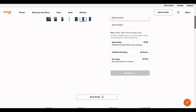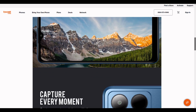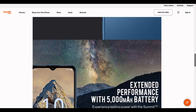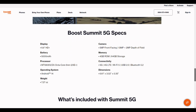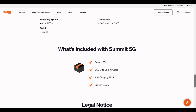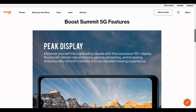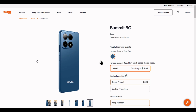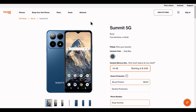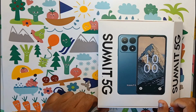So, currently on the website, the price is $94.99 if you just want to buy the phone by itself. It's $19.99 if you're an existing Boost customer, and it'll be free if you are a customer from another carrier looking to port and switch to a new carrier. Here are some specs of the phone, by the way, if you want to pause and read through those. We will cover some of the more important specifications shortly, but you can buy this right off of boostmobile.com.